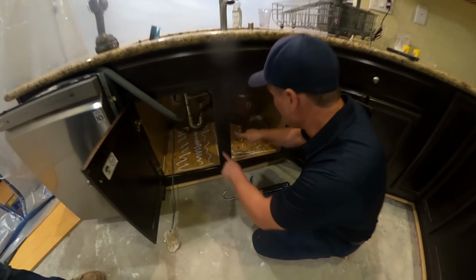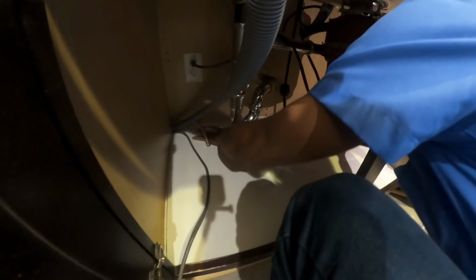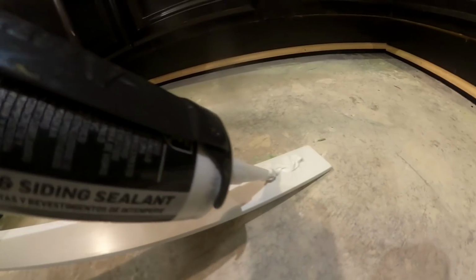All right, as you can see, we used our adhesive all the way to the perimeter before we apply our barrier on top of the wood here. All right, as you can see, we're ready to put all this together here. So now we've got our non-porous trim pieces that we're going to put around the perimeter underneath that cabinet.